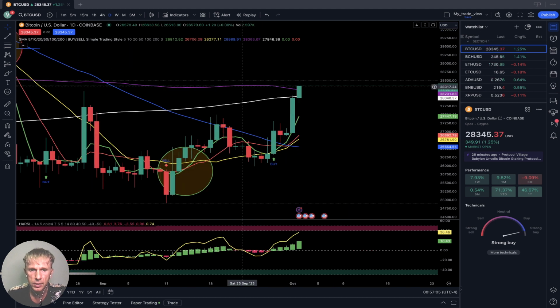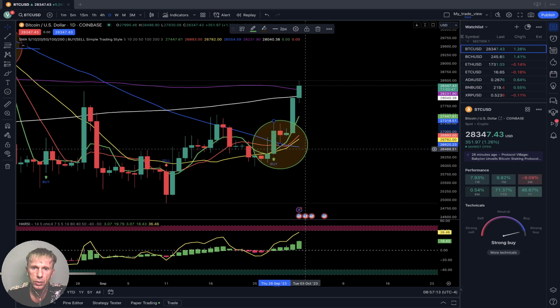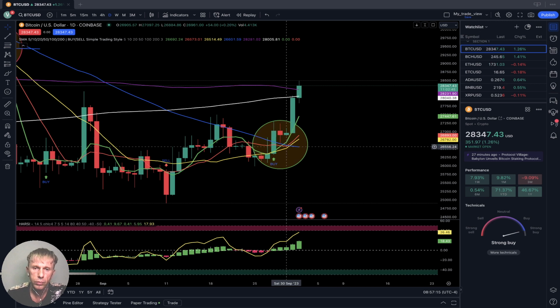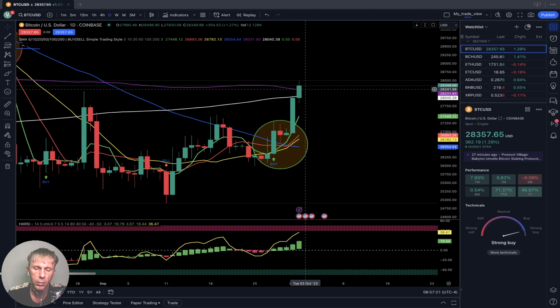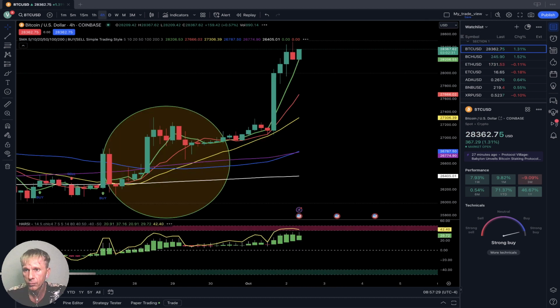And now it's the same, right? Let me move this circle to this bullish crossover. Recent bullish crossover. Even the last bar did a bullish crossover over all moving averages and moved above all moving averages. It is a very powerful bullish crossover, bullish trend on daily for Bitcoin. As of now, Bitcoin plus 1.25%. Today is Monday, October 2nd.